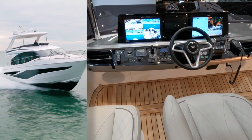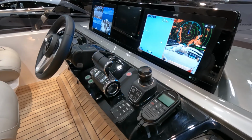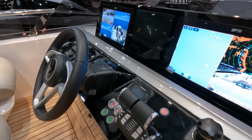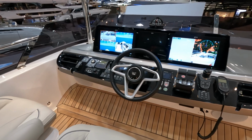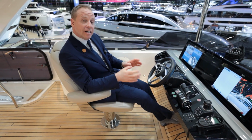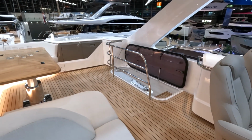So as we're sat down at the helm station, we might as well start here. There's a plethora of options on here, but one of the big ones is the joystick that this boat's been fitted with. So she's on shaft drives, we've got variable speed thrusters, and whilst we're talking about engines, this boat's got MANs. So you can either have 1,000 horsepower or even upgrade to the 1,200. So you're going to have really, really punchy performance with this boat. It's not going to be lacking.